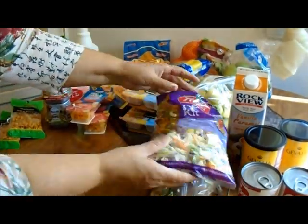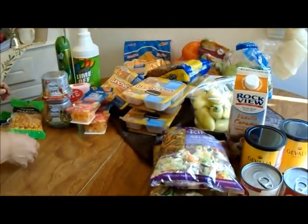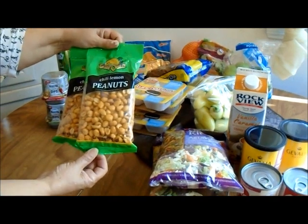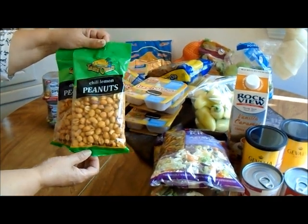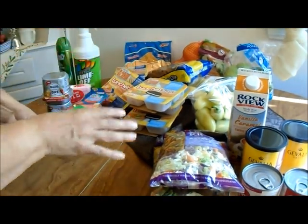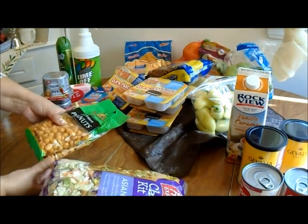I've never tried it, but I'm gonna give it a go. 2 bags of chili lemon peanuts, and these are my all-time favorite. This and popcorn mixed together. Yum.